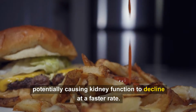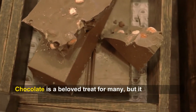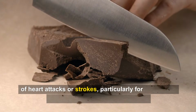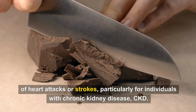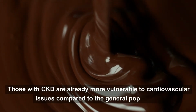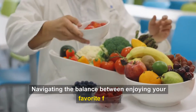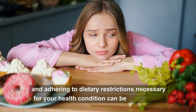8. Chocolate. Chocolate is a beloved treat for many, but it also contains unhealthy fats that can heighten the risk of heart attacks or strokes, particularly for individuals with chronic kidney disease, CKD. Those with CKD are already more vulnerable to cardiovascular issues compared to the general population. Navigating the balance between enjoying your favorite foods and adhering to dietary restrictions necessary for your health condition can be challenging.